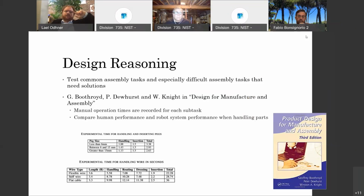So some of the design reasoning behind at least the first task board, mostly the first task board, also helps us formulate our ideas for all of the future task boards. There's a book called Product Design for Manufacture and Assembly by Boothroyd, Dewhurst and Knight, where they measure how long it takes a person to do a specific task in industry. For instance, pick up a peg, handle a peg of a certain size, and then insert it in a hole. Those times have been recorded. How long does it take a human with their dexterity to do each of these specific tasks?